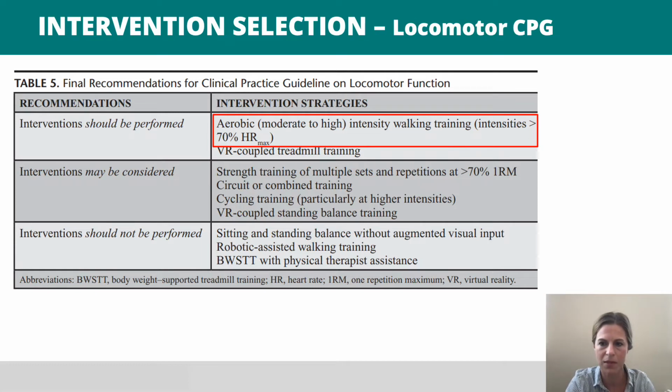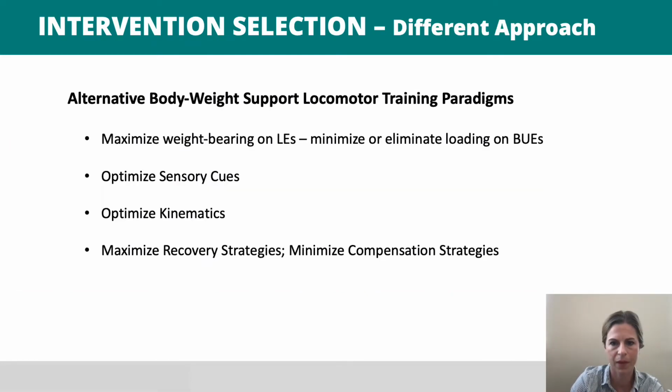The second approach she was considering was using an alternative locomotor training paradigm she was exposed to at a different clinical setting in our institution, which involved bodyweight support treadmill training, which is an intervention that is suggested should not be performed to improve locomotor function in the context of improving gait speed and distance, as it is often at the expense of the intensity at which a patient is working. This bodyweight support treadmill training approach is defined by the following principles, with a specific emphasis on optimizing kinematics, which is not an emphasis of the clinical practice guideline.